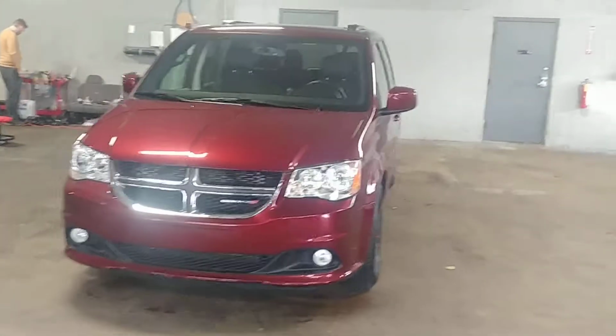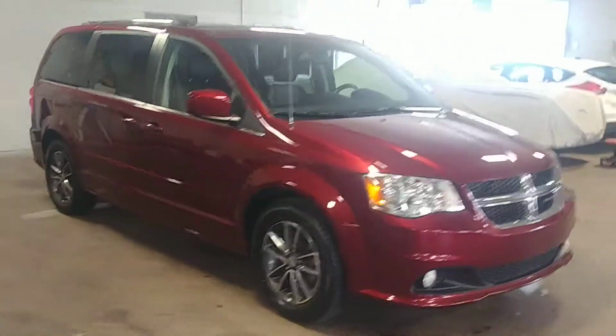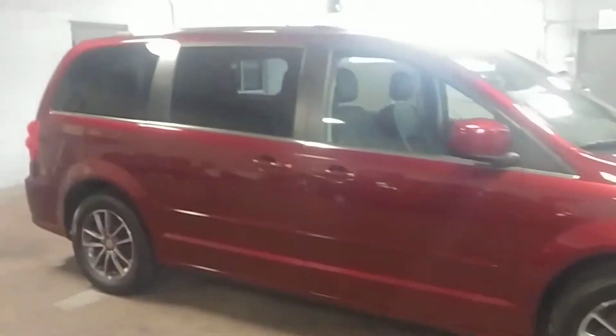All right, ladies and gentlemen, Northeast Leasing here, proud to present this 2017 Dodge Grand Caravan. It is the SXT model.